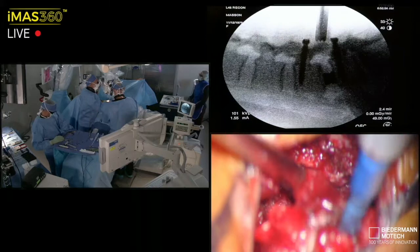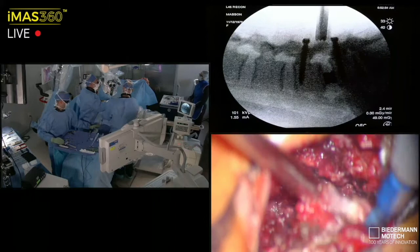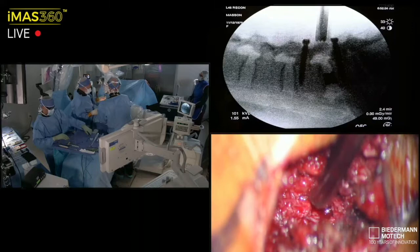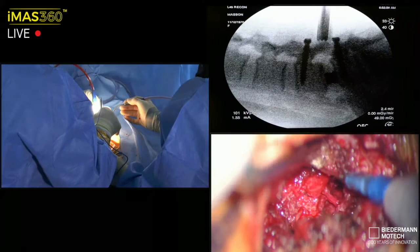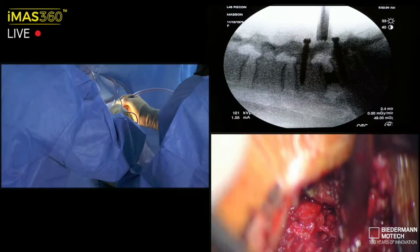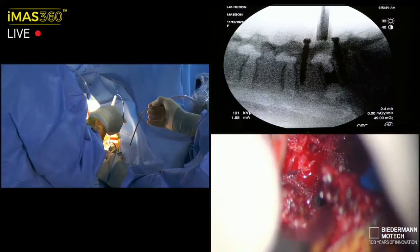Take a little of this out. Increase my perspective. Got my facet zone. I've got a little bit of medial facet here. Here's the disc space view. There's the cage down there. Here's the L5 screw back here. You can see that L5 screw left.